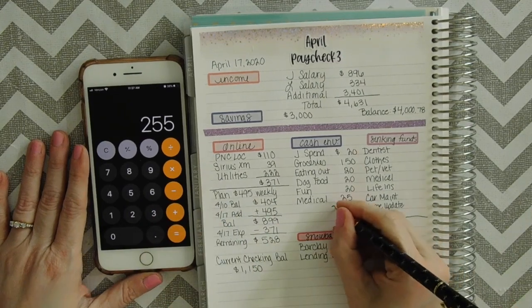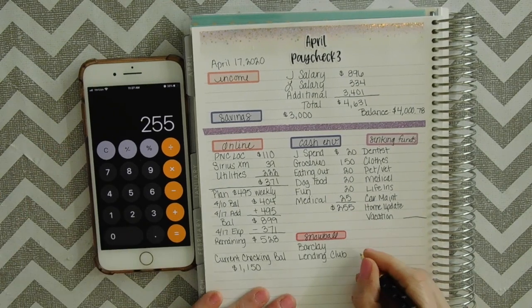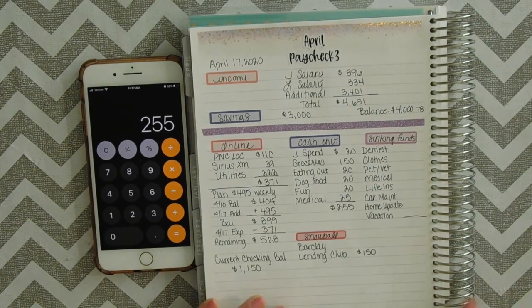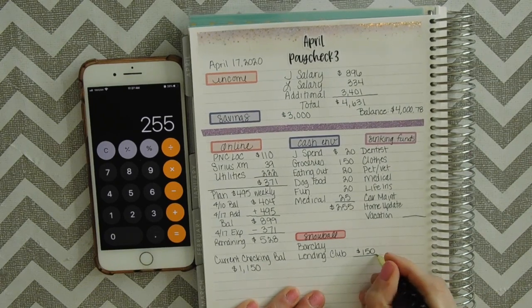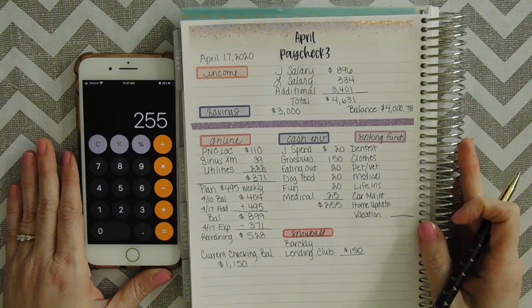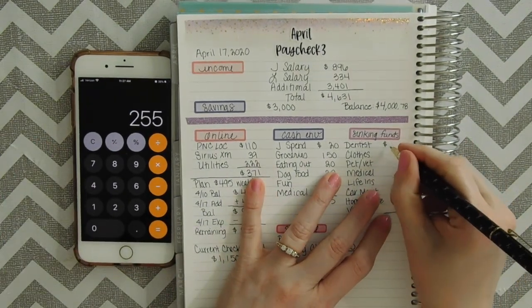Okay, our cash envelopes is $255. Lending Club will get $150. And Barclay, I'm going to wait to come back to so that I can back into how much we can pay on that. And then I'm going to come over here and fill out the sinking funds.